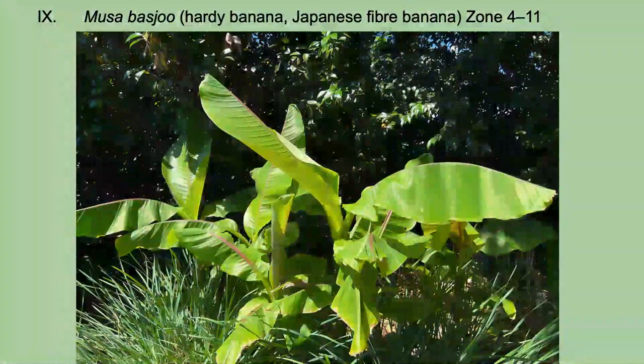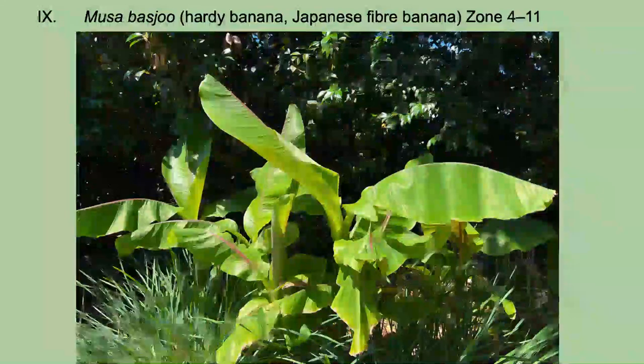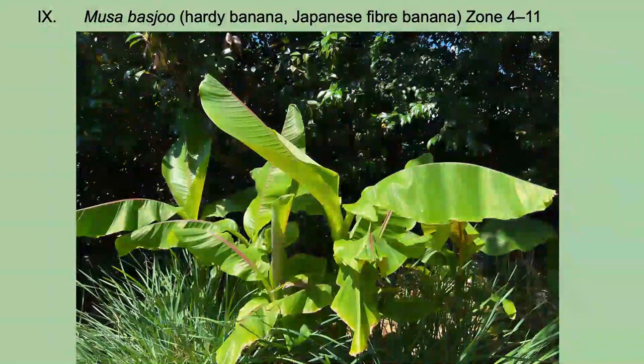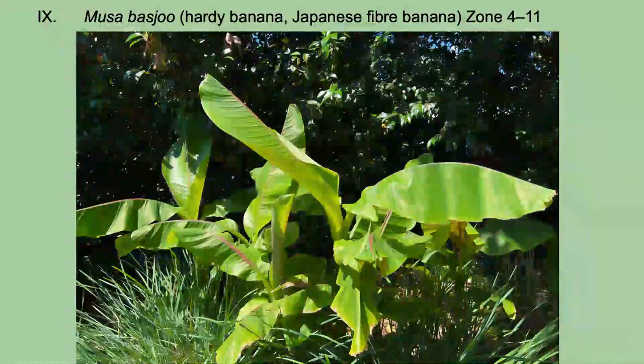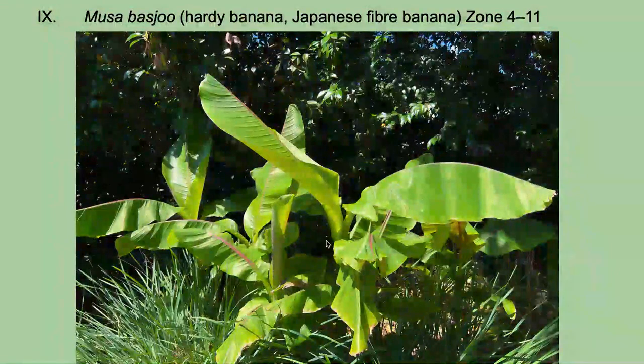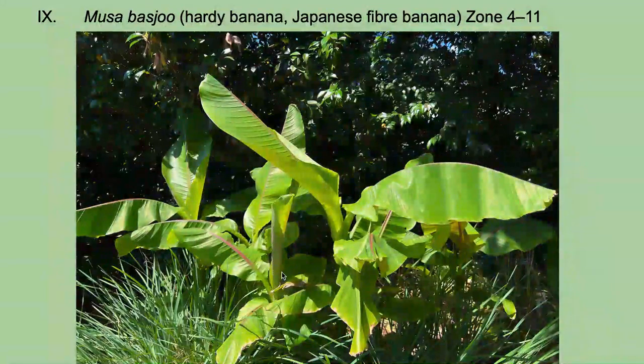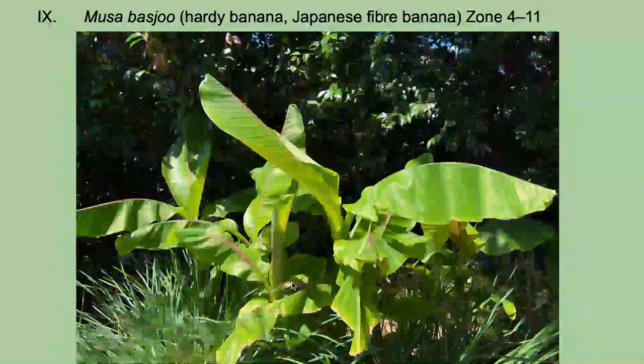How about bananas? Now you can't have the Cavendish banana, but you could have Musa basjoo, the hardy banana. It does have fruits on it that look like bananas. However, they're very fibrous and inedible. But this plant is grown widely in Japan because it yields fibers. You can see how attractive it is with the red midribs.